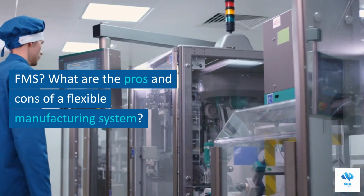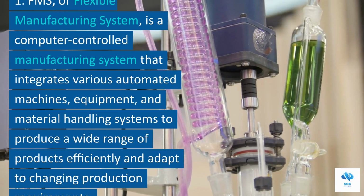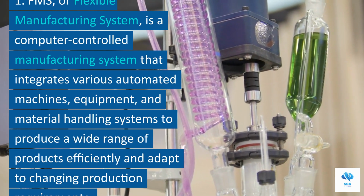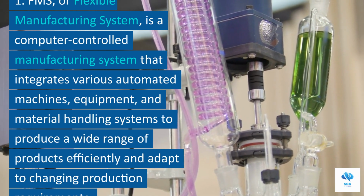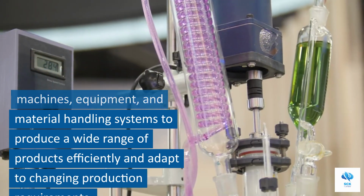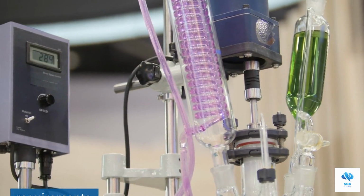FMS. What are the pros and cons of a flexible manufacturing system? 1. FMS, or Flexible Manufacturing System, is a computer-controlled manufacturing system that integrates various automated machines, equipment, and material handling systems to produce a wide range of products efficiently and adapt to changing production requirements.